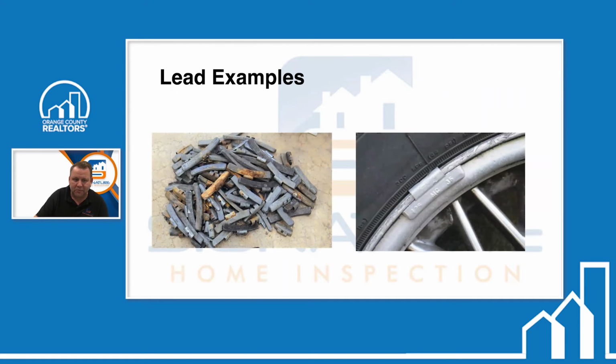So lead examples, kind of explained that earlier. These are the tire weights here on your tires. And again, like I was saying before, these would pop off from time to time, and then they're just on the side of the road. They get in the ditch, they get in the rivers, the streams, and now all of a sudden you're getting lead in your water.